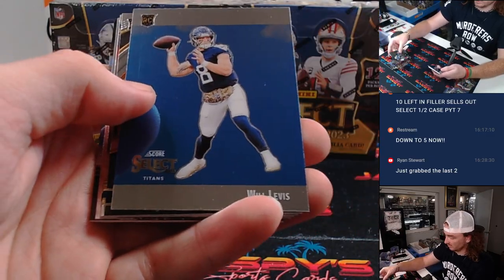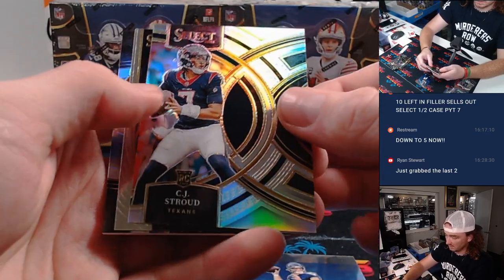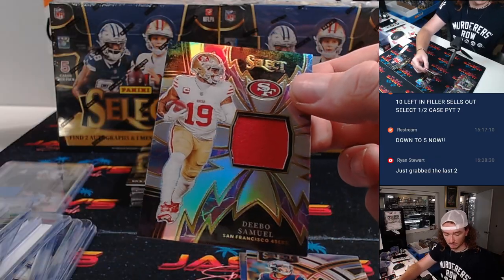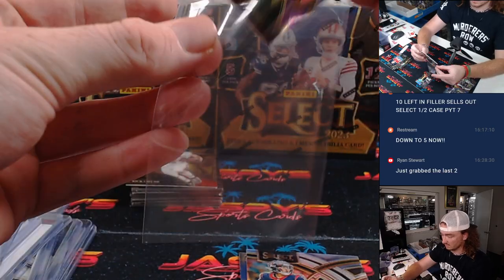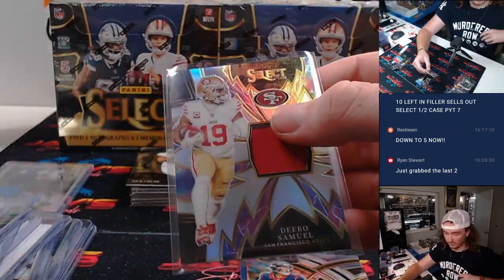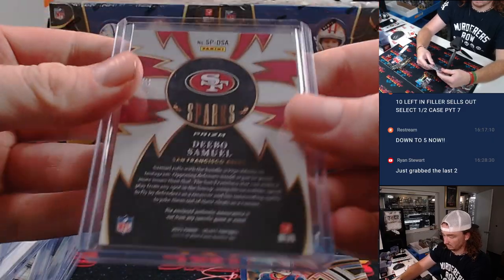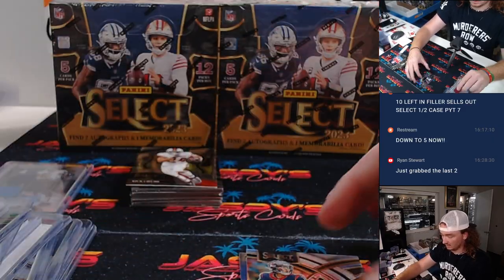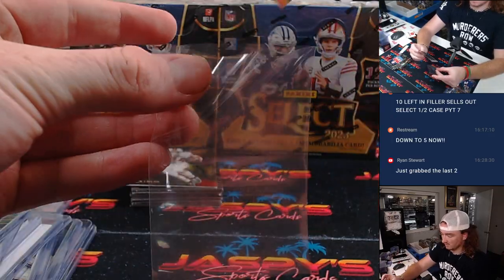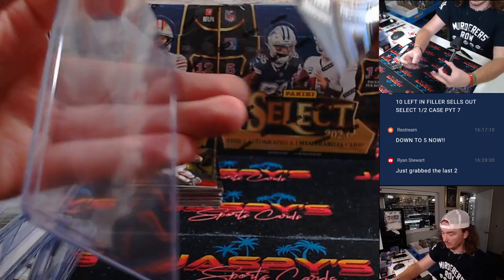149, home silver, there's a Will Levis, nice silver Stroud, and then Debo relic, one of the Niners. 49ers and Zane to 99. And Silver Stroud here. Going to Houston and Greg.